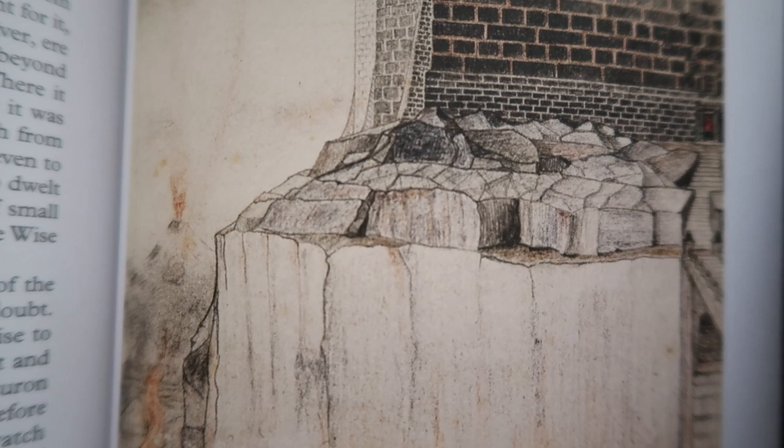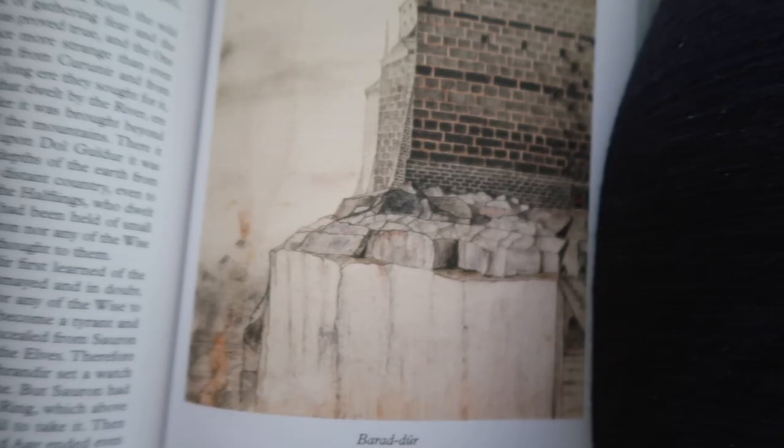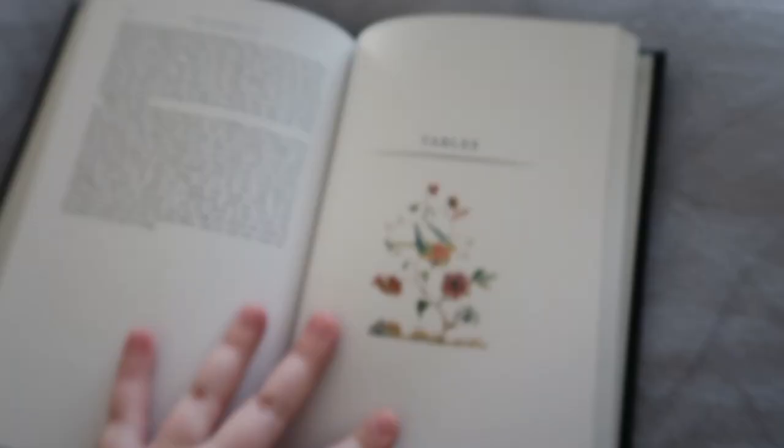This one kind of looks familiar too, but I suppose since we're in the Third Age, Lord of the Rings section of the book, maybe some of these are repeats now from that edition. 293.